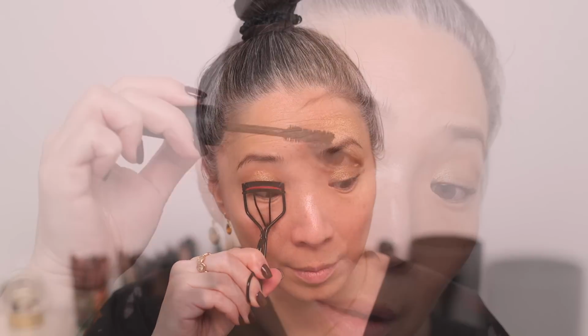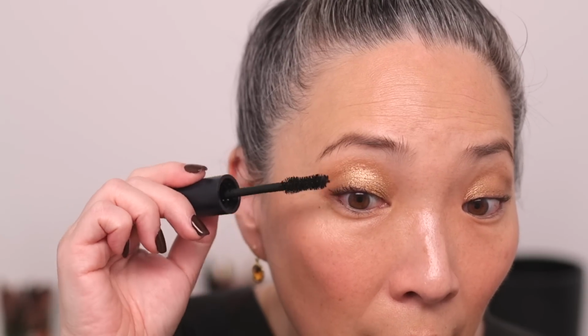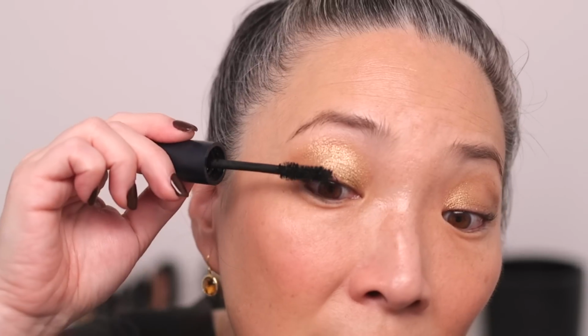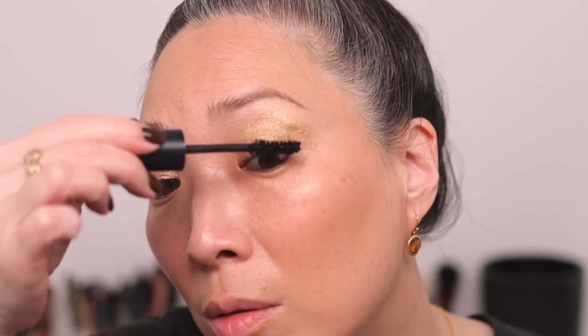So before I go any further, let me curl my lashes. Wow, it has definitely lengthened my lashes. Can you see that? Wow. And it's definitely doing some volumizing there. But the first thing I notice is that it's very lengthening. Ooh, let's do this side.